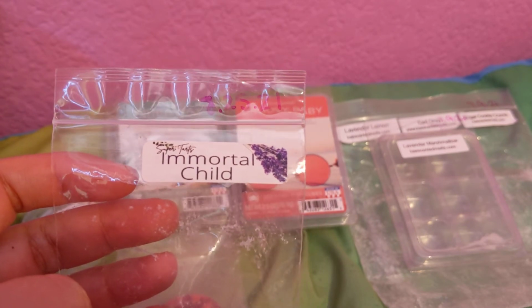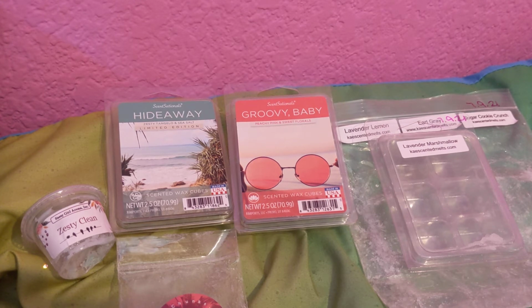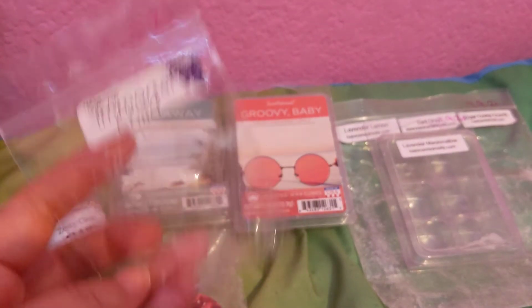The last sample that I have is Immortal Child from Super Tarts. I've had this before and I don't care for the scent. I just melted it in the bathroom. It was medium leaning towards strong and it did last all day in my bathroom. I don't remember the exact scent notes. I know for sure it's got the Johnson & Johnson's Baby, which I just don't care for. And I don't know what else. All I really get from it is the Johnson & Johnson's. I guess I don't like it, and it wouldn't be a repurchase. I just melted it because I had a sample.